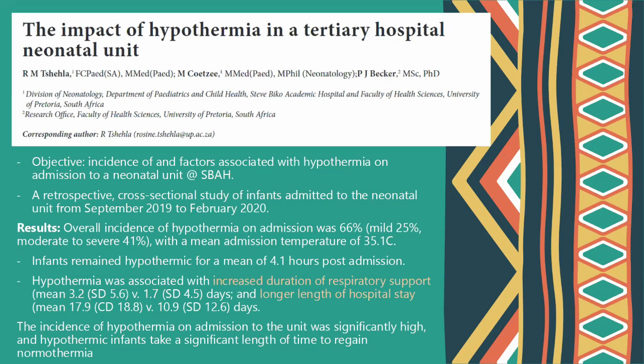And the results showed an overall incidence of hypothermia on admission of 66%, mild 25%, and moderate to severe about 41%, with a mean admission temperature of 35.1. So infants remained hypothermic for a mean of 4.1 hours after the admission. Hypothermia was also associated with an increased duration of respiratory support, about 3.2 days in the hypothermic neonates, and about 1.7 days in the normothermic patients. And then it also showed a longer length of stay, quite significant, 17.9 days versus 10.9.